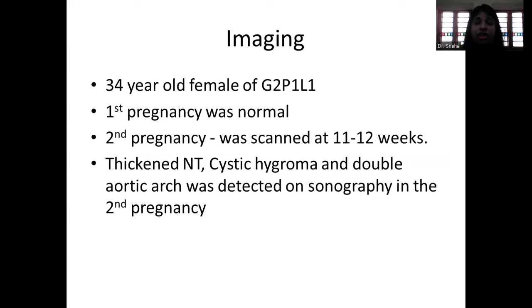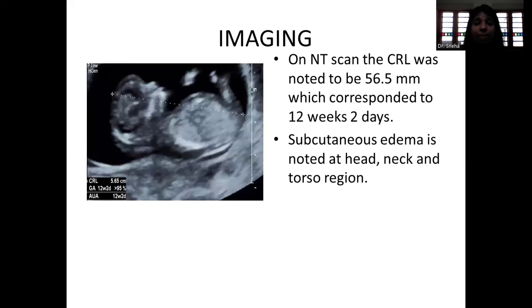Imaging. A 34-year-old female, G2P1L1, is considered for this study. Her first pregnancy was normal. The second pregnancy was scanned at 11 to 12 weeks of gestation. Here, a thickened NT, cystic hygroma, and double aortic arch were detected on sonography.